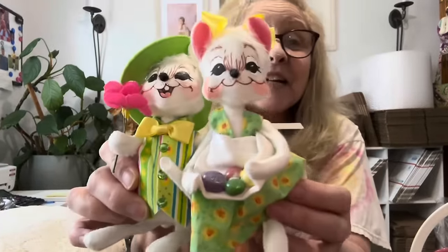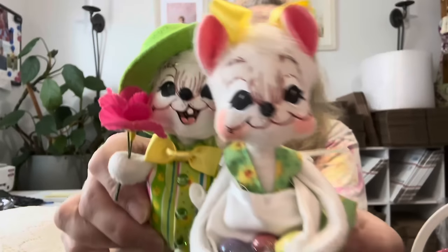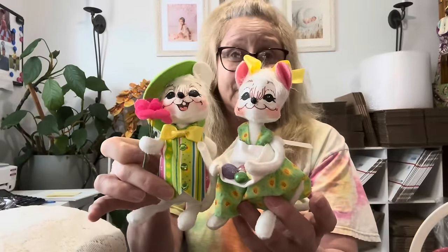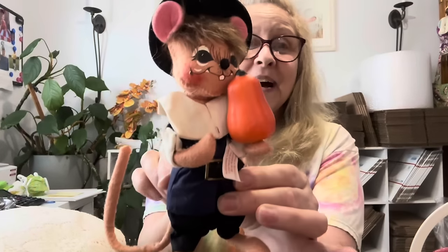I found some Annalise, and they are so stinking cute. Let's see, does this one go? This one goes with her. They are Easter ones, and they are absolutely adorable. Oh, look at how cute. Oh, my goodness. So we got the Annalise. I'm going to set them back here. I got a pilgrim one. Oh my goodness.